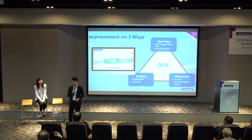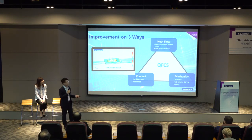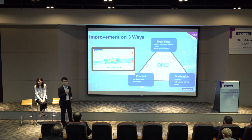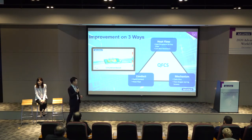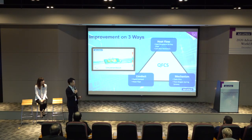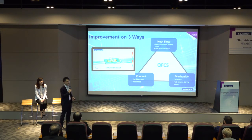So how do we improve it? We start from three ways: heat flow, conduct, and mechanism. We have a heat distribution for the heat components, not only for the CPU, but also for the memory or choke. The heatsink design must also be improved and optimized for better airflow. For the conduct, we drop the thermal pad design and replace it with a heat pipe and phase change material. The phase change material is able to fill all the gaps between the CPU and the heatsink and provide better performance than the thermal pad. And the last one is that we change the thin material and use a two-stage spring screw design, so it can keep the performance and reduce the heatsink dimension. Here we can see the simulation result after improvement.